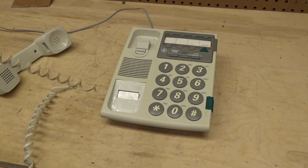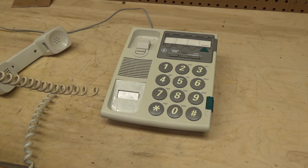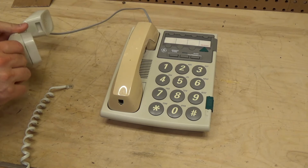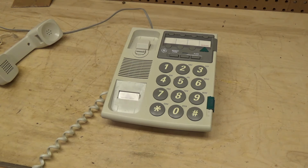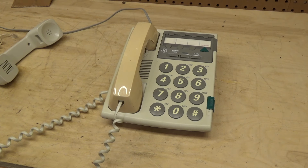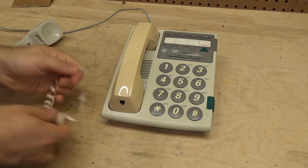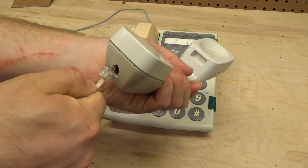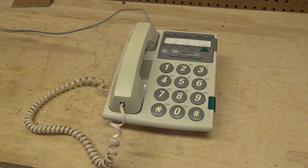One, two, three. All right, we've got audio, transmit and receive on this handset. Maybe we'll get lucky and it's just a bad cord. One, two, three, goose, goose. It's a bad cord. The cord is spoiled. So let's try it with this working cord. Goose. All right, it's working. So it's just a bad cord.